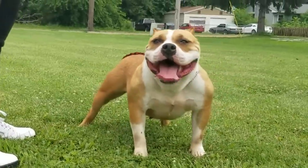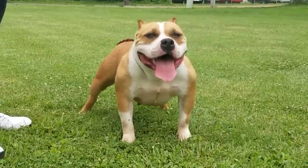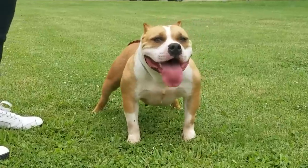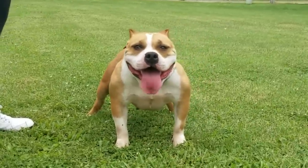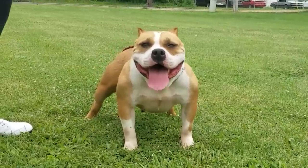This is going to be Baby James's mother. This is our girl, Killinois Kennels Cardi Bean. She's another one of the many amazing females that we have on the yard over here. And this girl threw it down with her first litter with that boy Raider.